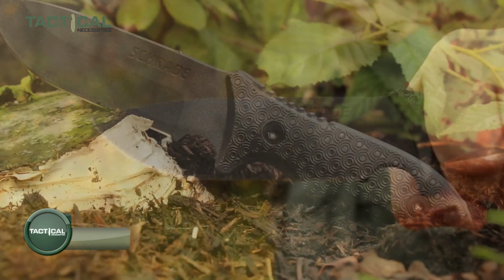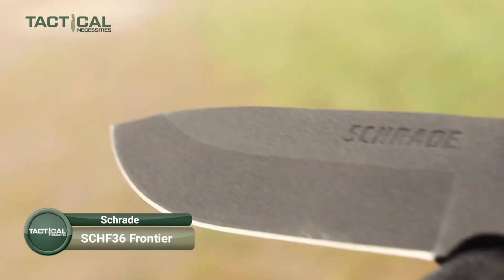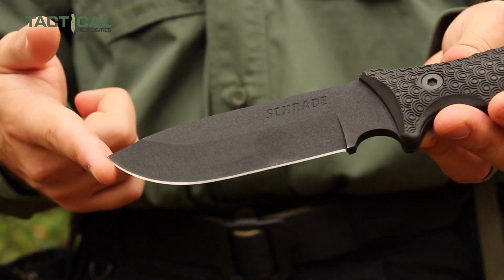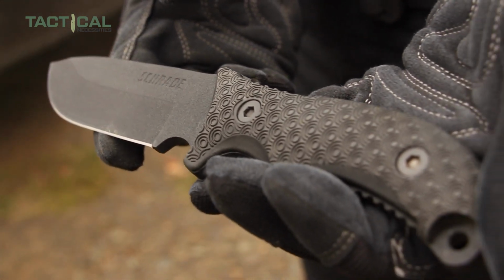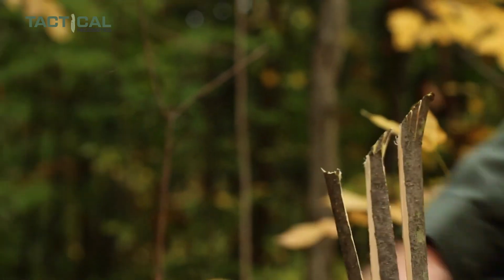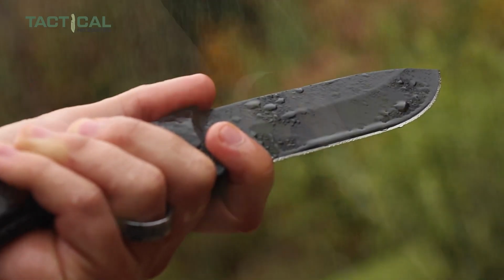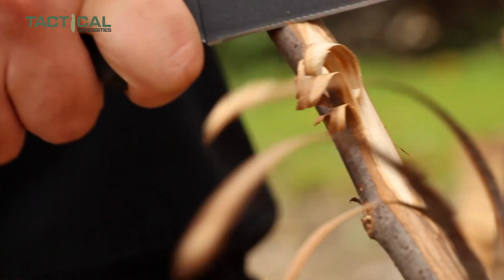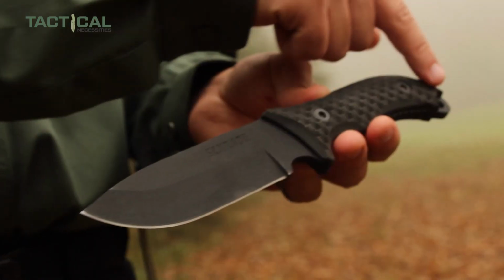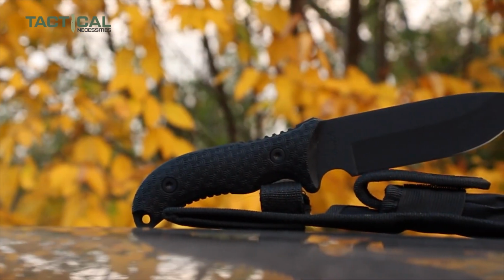A survival knife doesn't always need high-end steel or a hefty price tag. It just needs to perform. That's the philosophy behind the Schrade SCHF36 Frontier, which delivers straightforward functionality without unnecessary frills. This full tang knife comes with a blade a little over 5 inches long, shaped in a drop-point profile, and made from 1095 high-carbon steel. That toughness even won it the 2015 Blade Show People's Choice Award. The overall length is just over 10.5 inches, giving it a good balance between control and capability.